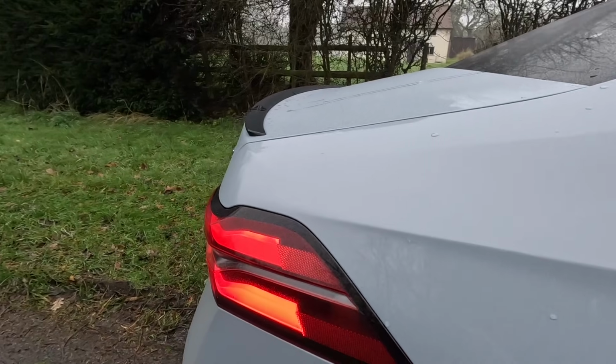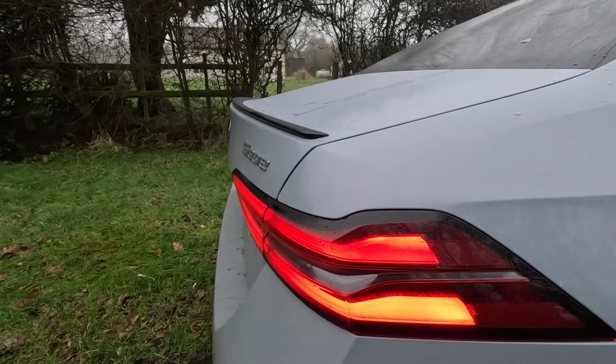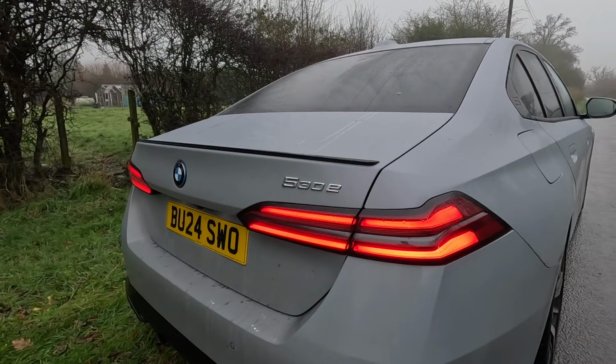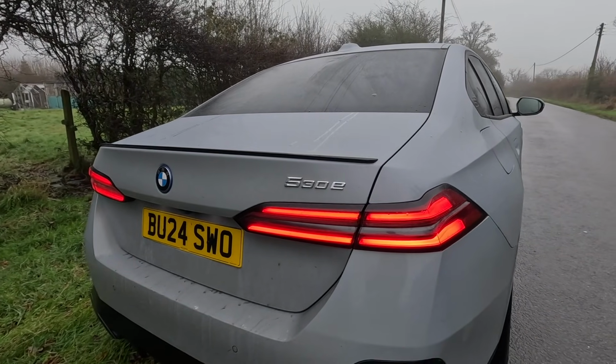If you are looking for that nice sonorous sound of a 6-cylinder, I don't think you're going to get that in this kind of car. Either go for a fully electric car and you have no sound, or you get one of these where you get a bit of sound. And I'd rather have the 530e over the 520i, or the 520 that it's called.